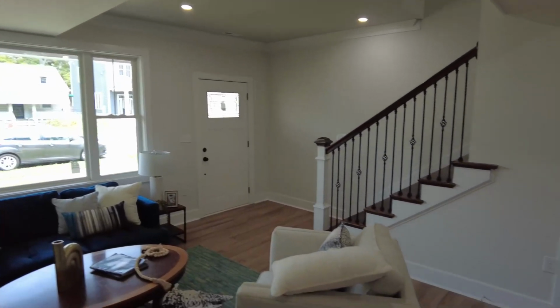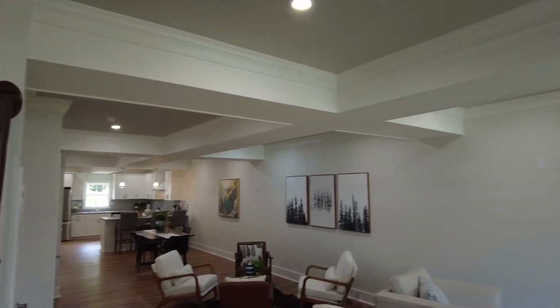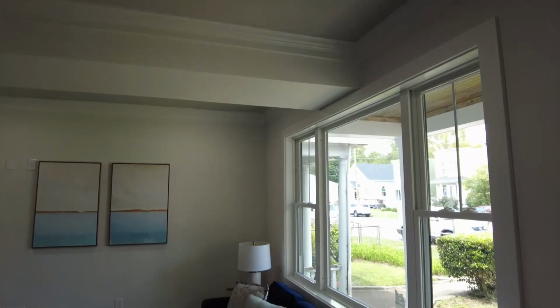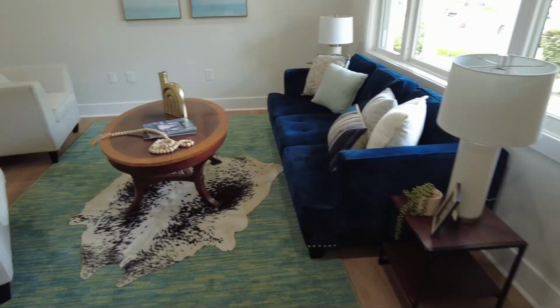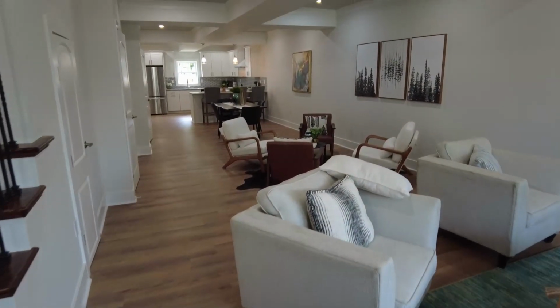Immediately, one of the things that jumped out to me was the coffered ceiling, and this is the entire length of the first floor. Very unusual to see that level of detail here in a home like this. We also have recessed lights, LVP on the floor. This home, of course, is beautifully staged, so you can see exactly what it's going to potentially look like when you bring in your furniture.